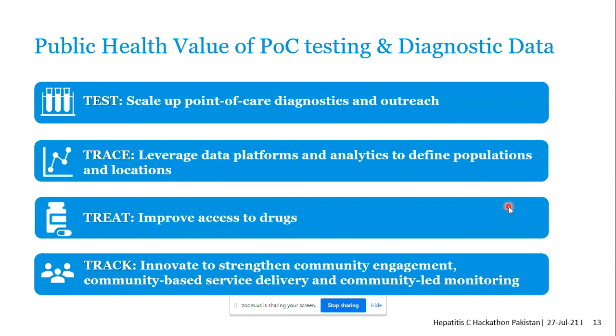So the final 2 slides are really about, if there's anything that I should leave you with, is really the 4 T's, which is test, trace, treat, and track, right? So like I've said, get the drugs to the right people. We have seen Pakistan doing really well in that you're providing these drugs and treatments for free. We need to continue doing that. And of course, empower our communities to be able to do micro elimination programs.